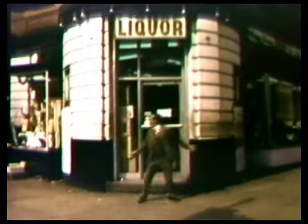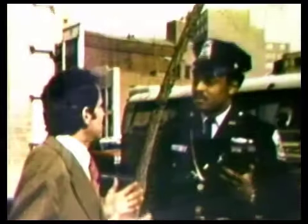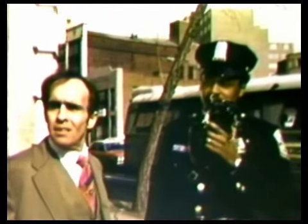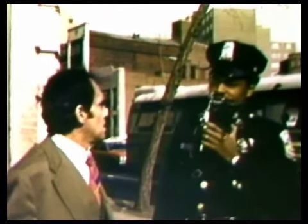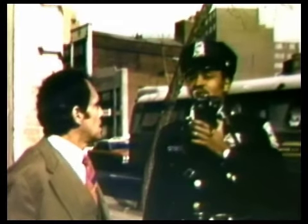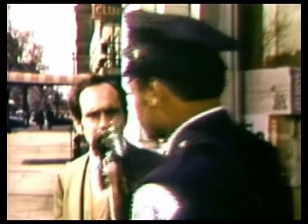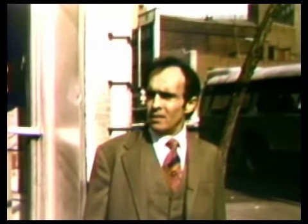Hey, I've been robbed. He went down that way. Young kid with a gun. This is Radio 227. I got a robbery just occurred at the liquor store at 14th and L. The suspect is a white male, about 20, wearing a red plaid jacket, and he is armed. He ran into an alley in the 1400 block of L Street. I'm in pursuit and request assistance.